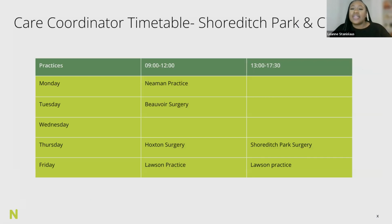So here's a timetable for the days that I'm working at the different clinics. Monday's still yet to be confirmed. But yeah, sorry, that was a bit rushed.